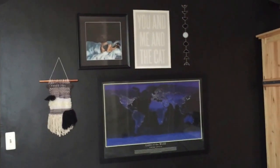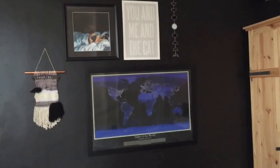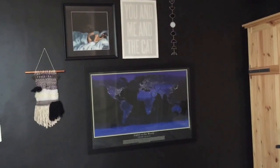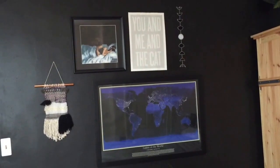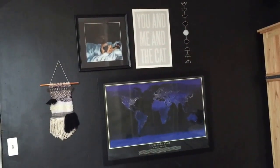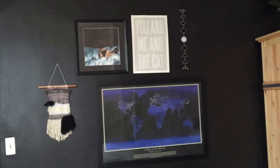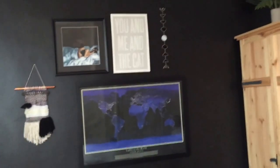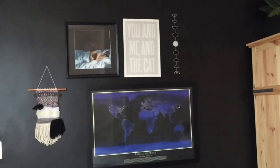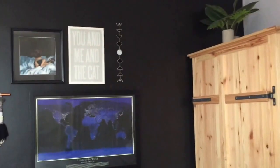And finally, this wall is the only decor really that we have in this room. Like I said, I like to keep it really simple in here and calming. I like having decorations in here, but I don't want it to be overflowing with like Baroque decor. So we have this little gallery here, the woven hanging I made, and then the two things at the top are from Etsy, and the glass moon mobile is from Free People. And I don't remember where I got that Lights of the World map. That was a long time ago, but somewhere online, I'm sure. Probably like eBay or something.